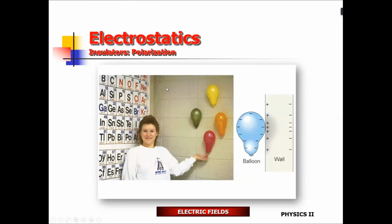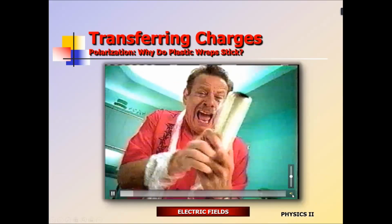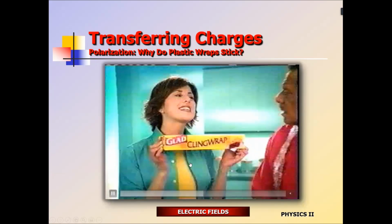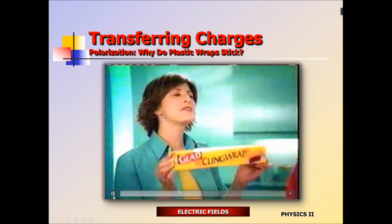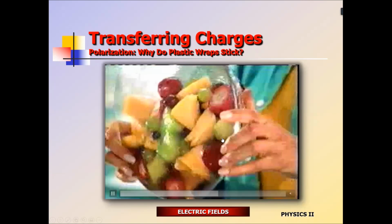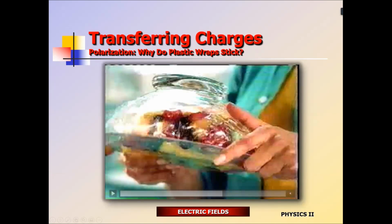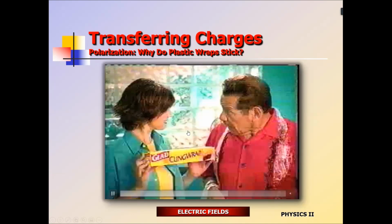While it's neutral, it's going to have equal number of positive and negative charges. The balloon, through friction, rubbing through friction, or friction through rubbing, more like it, is negatively charged. So the wall becomes polarized. Plastic wrap by design is polarized. It's uniformly polarized. All right, so the surface is negatively charged. The positive charges are pushed inward into the structure. Glass is an insulator. It's neutral. Glass becomes polarized. So if plastic is negatively charged, the surface of the glass becomes positively charged. You got the attraction.